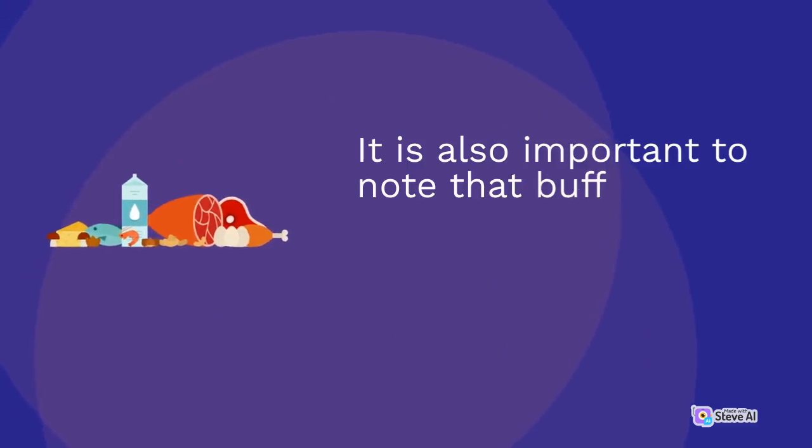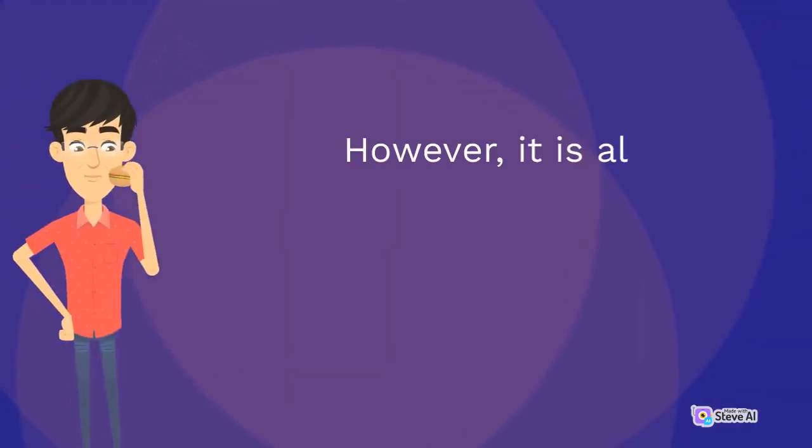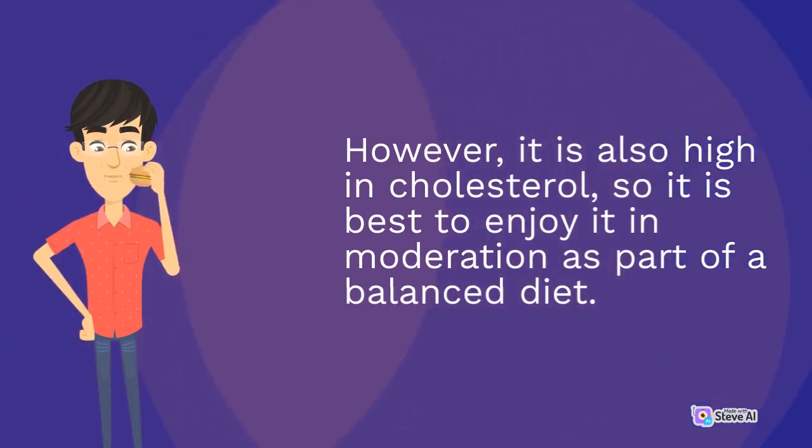It is also important to note that buffalo meat is a good source of protein, iron, and vitamin B12. However, it is also high in cholesterol, so it is best to enjoy it in moderation as part of a balanced diet.